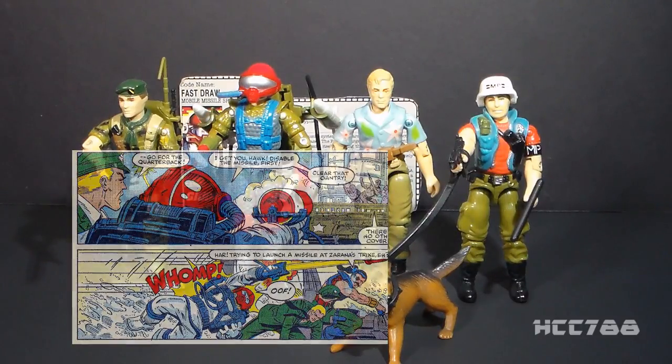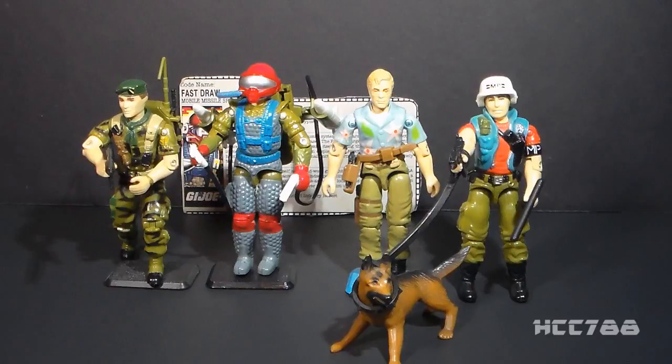I agree with the general consensus. Todd McFarlane was not right for G.I. Joe. You could see some of the elements that would make McFarlane famous on Spider-Man, but a cartoony art style doesn't fit with G.I. Joe. Why? Well, in G.I.